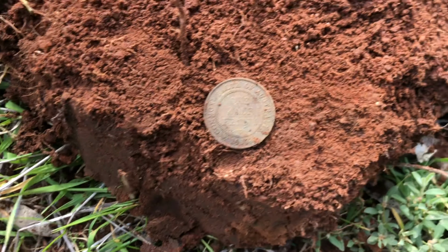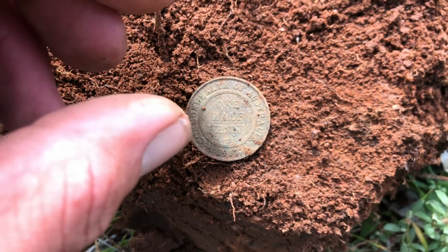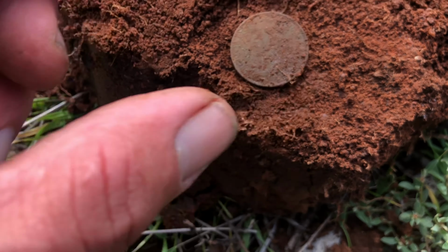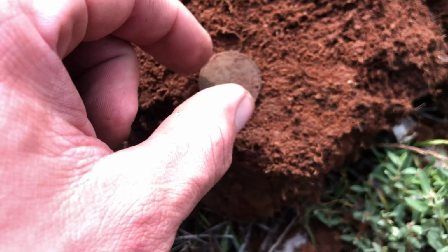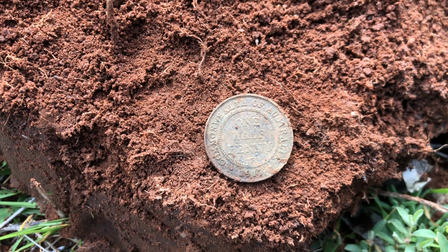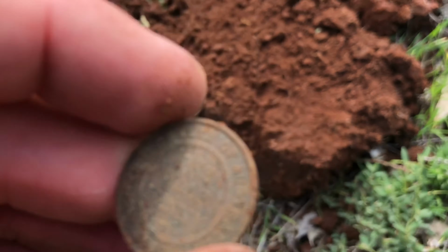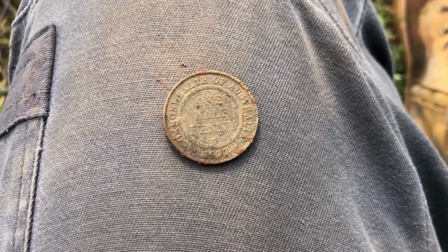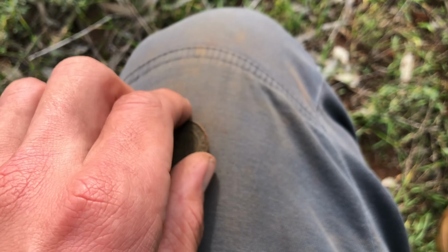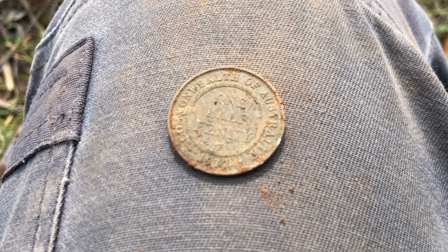Straight away there we can see 1917. Looks like I've cleaned it up, but I haven't. It's just how it came out, and that'll have George the 5th on there, so we won't bother cleaning that one up, which is already pretty clean. So what a brilliant little coin. Anyway, that's our first coin in here, well, for today. 1917, pretty cool. We'll keep going, but that is jolly nice.